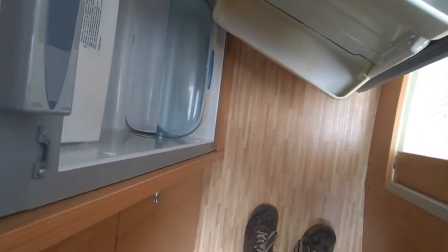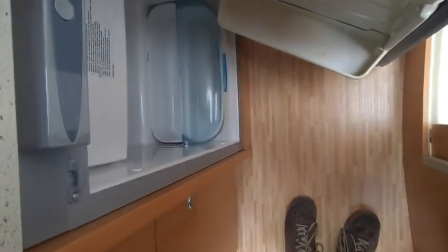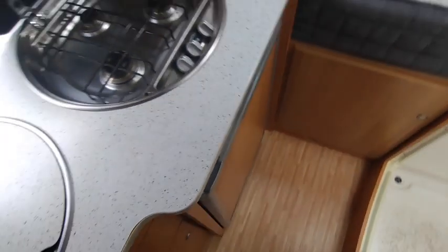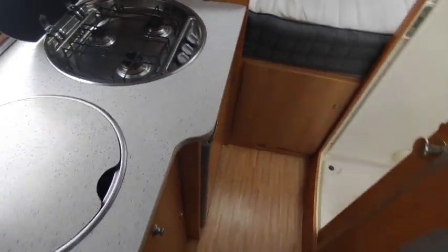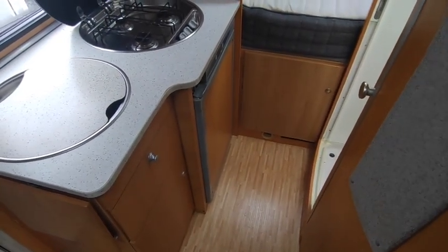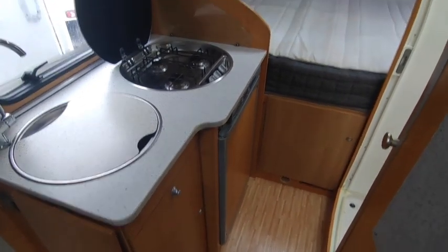Storage cupboard for your food and things. 3-way fridge freezer, so this will run off gas, mains electric or 12 volt. For some reason it is missing its fridge shelves. They will be replaced before it goes out. So yeah, it runs off mains if you're hooked up, gas if you're not hooked up, and runs off your engine alternator while you're driving.